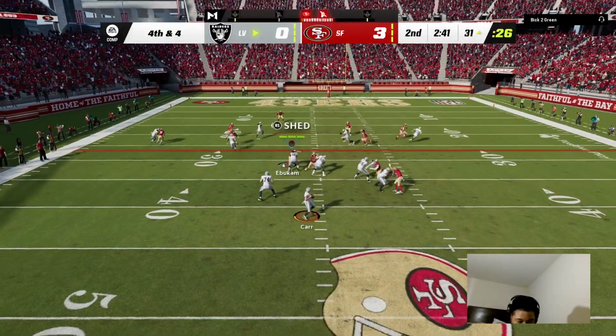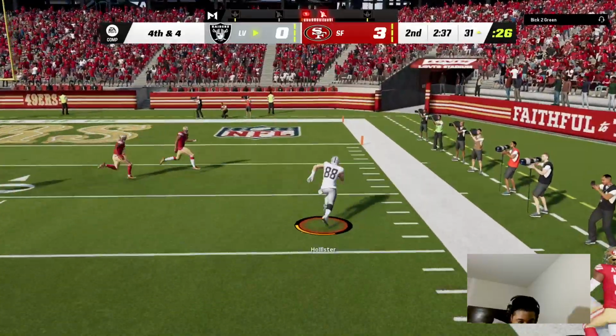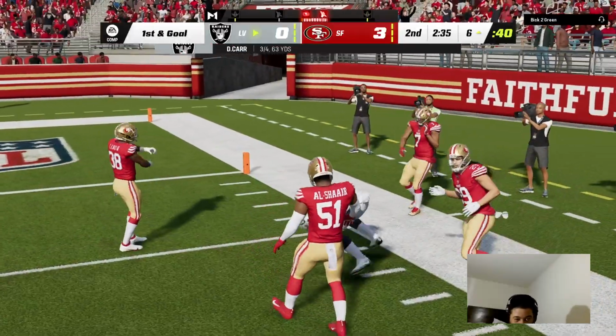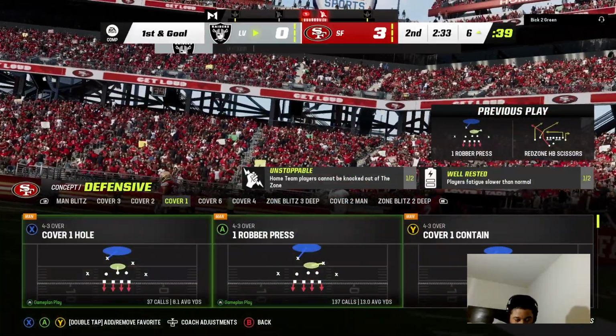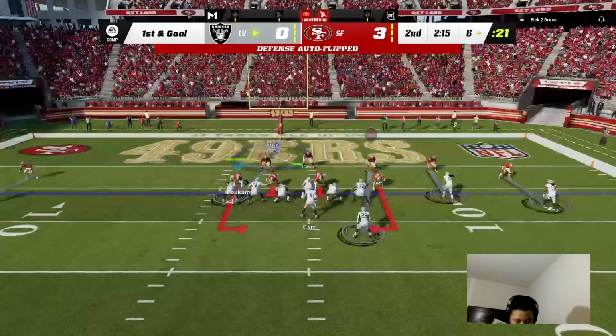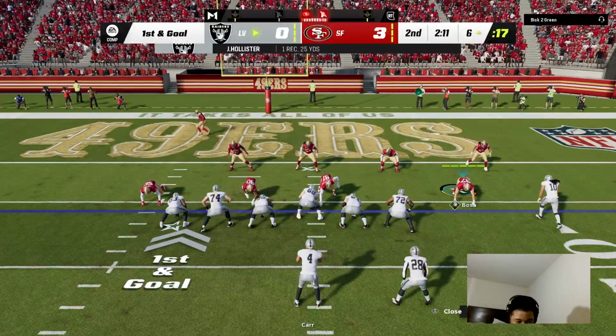Carr to throw for it on 4th down. Open man is Jacob Hollister. And down he goes, taking it inside the 10, just shy of the 5 at the 6. Wow, 1st and goal, and defensively all they can do is shake their heads. Not only did they allow the conversion, but a big play as well.